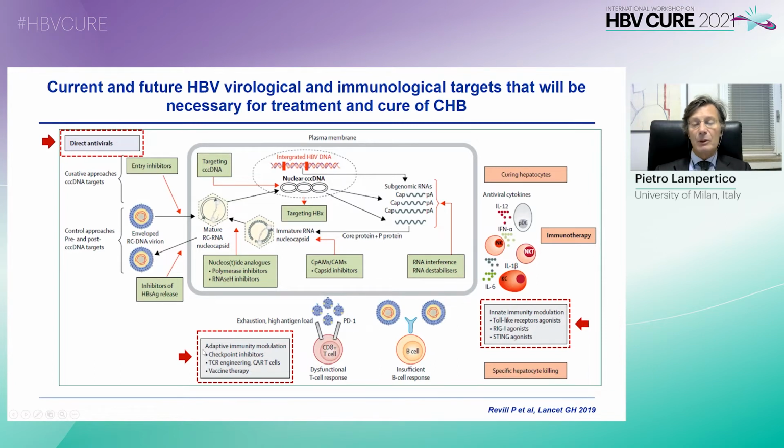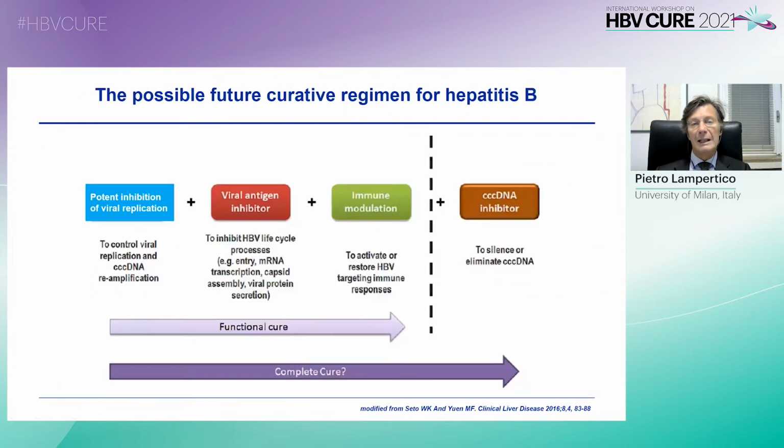There are many drugs potentially available. Many drugs can be characterized as direct antivirals, and here you see a scheme with all the possible drugs tackling different steps of viral replication, entry or egress of S antigen, and many other drugs that could potentially be used to stimulate the adaptive immunity or the innate immunity. But drugs are not enough. We need to define strategies by which we should use these drugs.